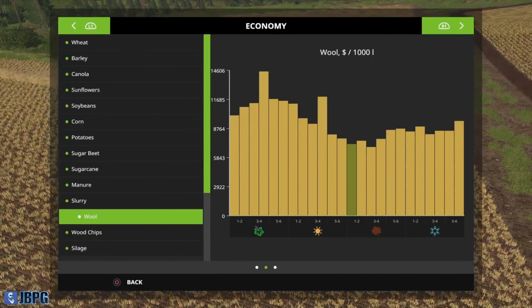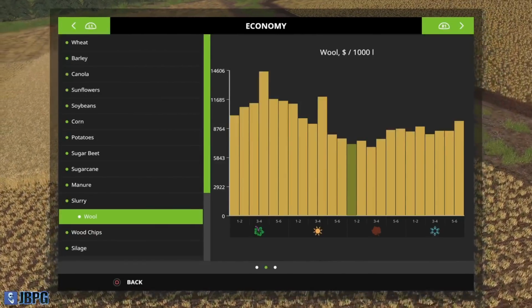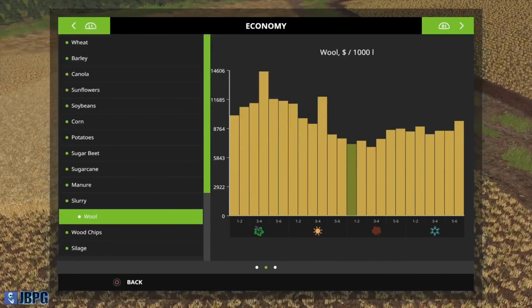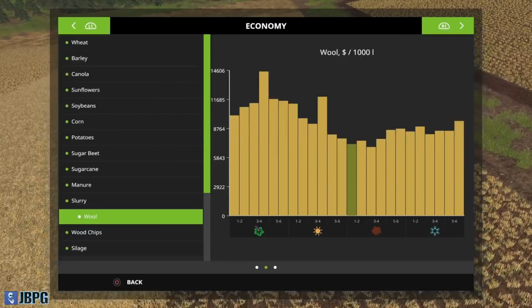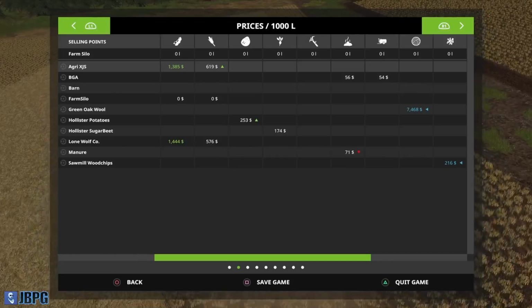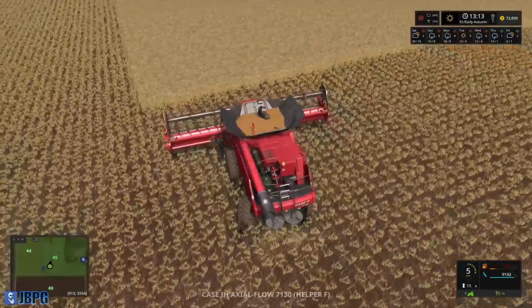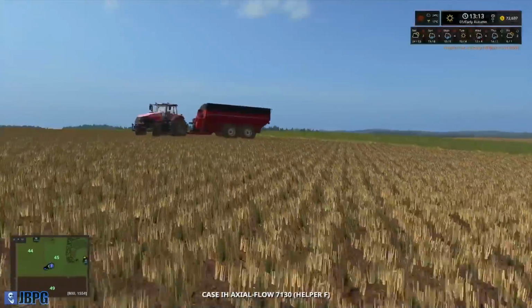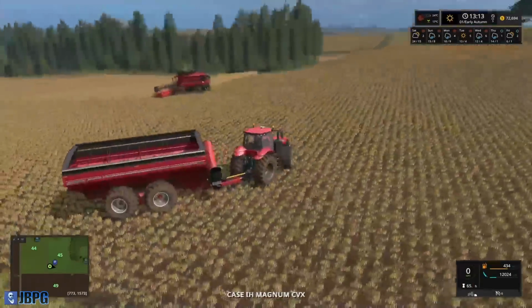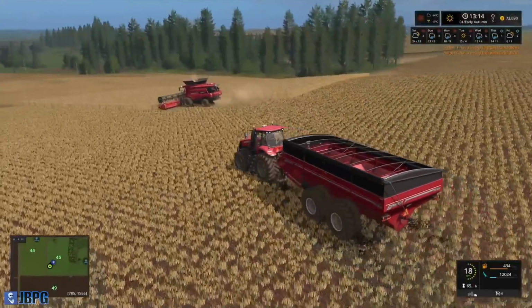We could save the wool just for later in the year when we're going to get potentially better predictions on our prices. And this one actually looks pretty accurate in terms of what the price is now compared to the sliding scale. I don't know. We'll keep an eye on this. We'll see where we're at. 7468. We'll check that again in a couple of hours and see if it has tweaked itself up or down a little bit. Let's check in with the other combine. He's almost full, so we'll tag him on the way down. Now our other combine's almost full as well, so we'll have to rush back and tag him as well.